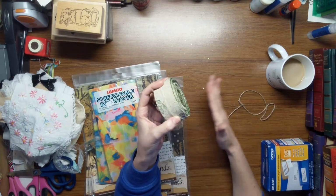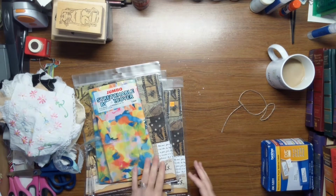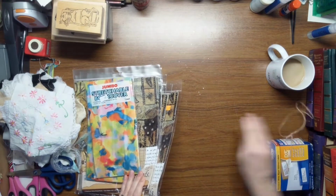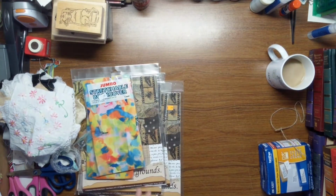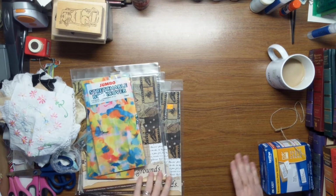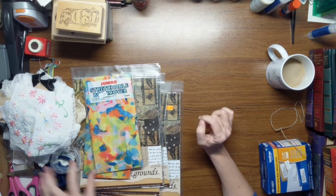And I have got this glitter everywhere now. Okay, so I'm actually going to set this to the side because it is dripping glitter everywhere. Let's move some of that out of the way. It's like a bunch of sequins everywhere, which could be mini micro sequins.